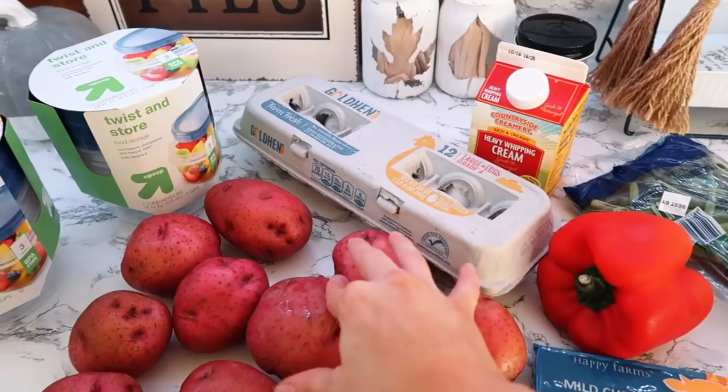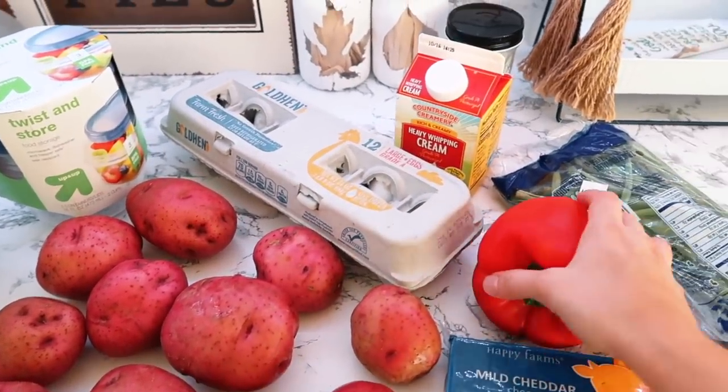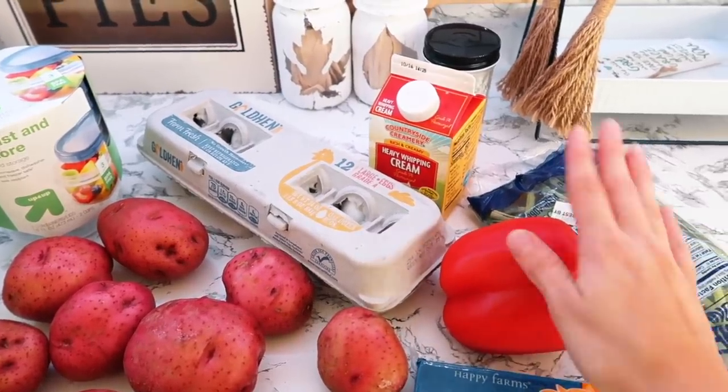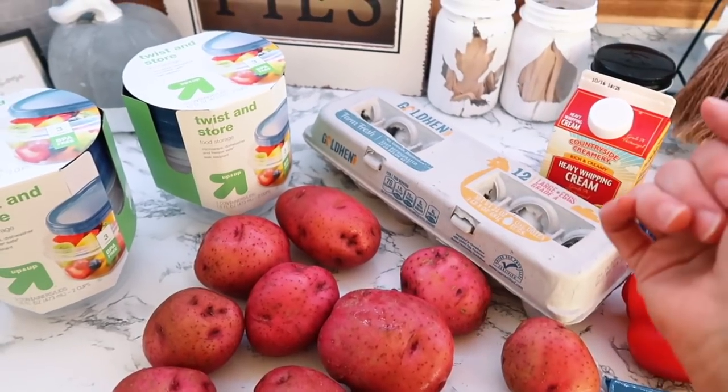I have some bacon thawing out in the sink. I'm gonna fry up some bacon, kind of do some bacon bits. I'm going to saute up a little bit of pepper and onion, and then top it with shredded cheese, store them all in the freezer.